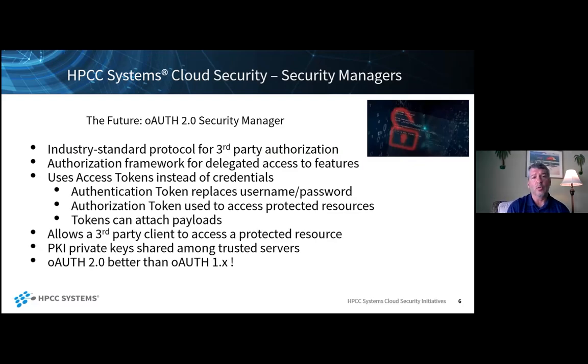But LDAP is an old protocol. It's ancient. It was invented by the telephone companies way back then. It's not flexible. The new way is using a thing called open authentication, or OAuth. There's multiple versions of it. There were some security flaws in the first one, so they've come out with OAuth 2.0. We're going to be implementing an OAuth 2.0 security manager.